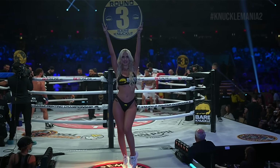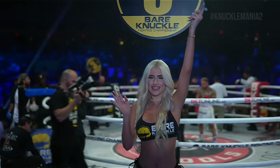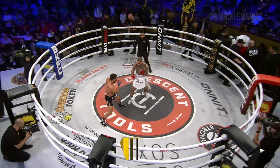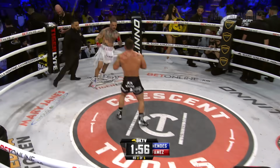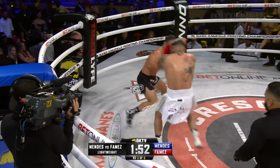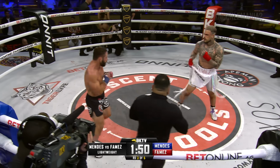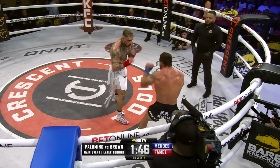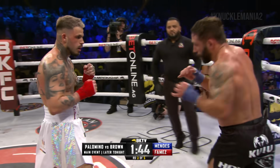Chad Mendes is not only a supremely talented fighter, he's a supremely cerebral fighter. He was very focused on strategy coming into this fight. Talked about timing his entries, not just throwing recklessly. That was on display with that second round knockdown. Credit to Famez off the canvas, still in a southpaw stance here in round number 3.